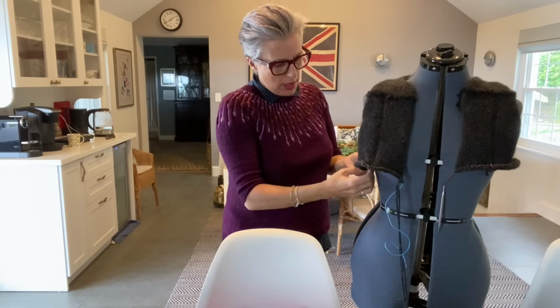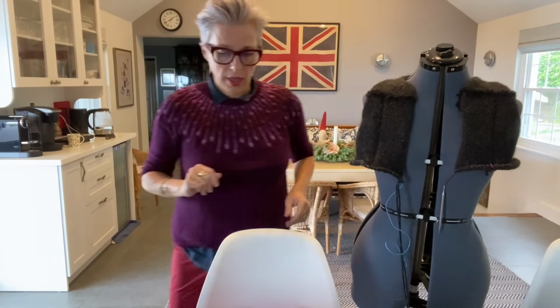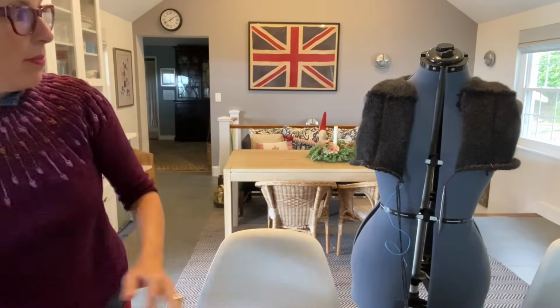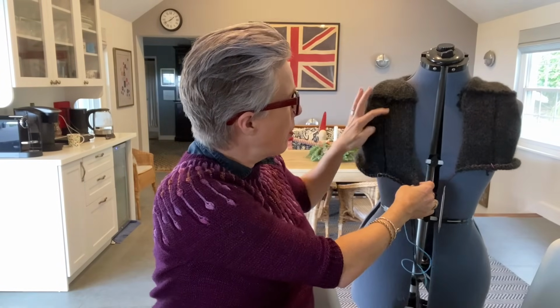So I've got about 3 inches knit. I've got about 5 more inches, they say, to knit. I'll try it on and see if I like that length. But that's a really, really fun design. Oh yeah, I think you can see it. You can see here there's like a purl ridge here.